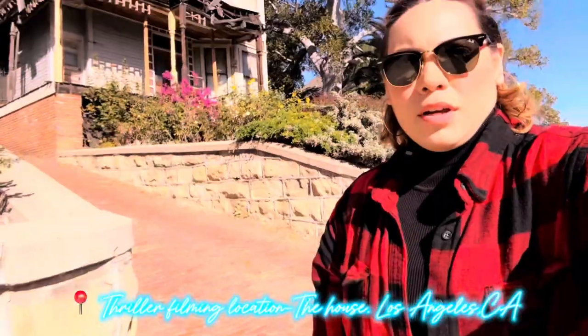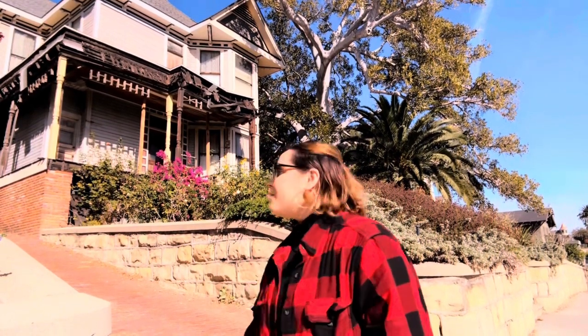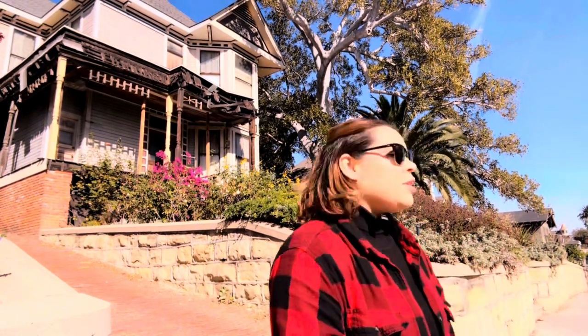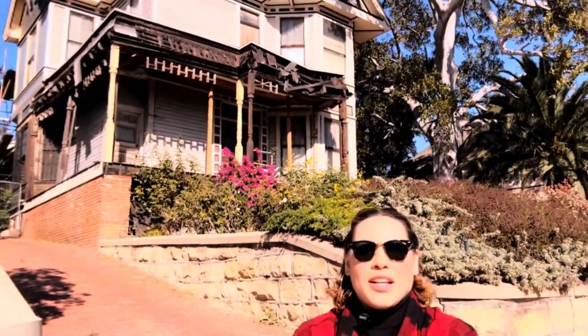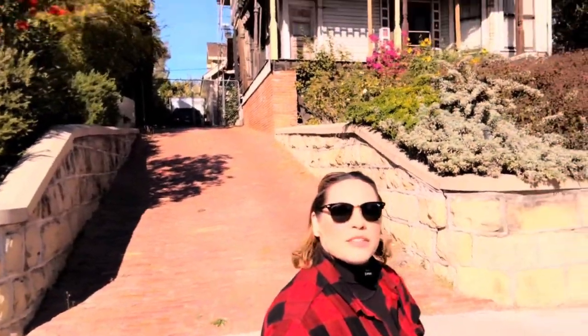Behind me, I do have the Thriller home. They did use this house as a location to film Thriller, the short film. And here I am. It is pretty cool. The house does look the same. It is a residential area, so please be respectful, be mindful. Do not go up the stairs, knock on the door, none of that. But here it is, the Michael Jackson Thriller home out here in LA.